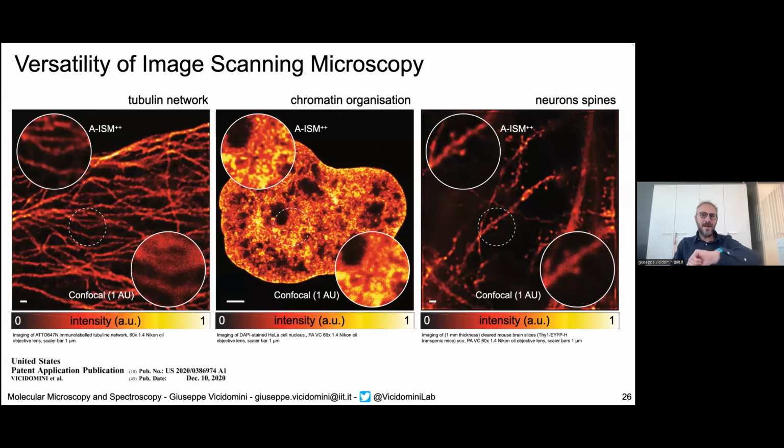So that's a very important slide. With this slide, I want to communicate the most important message. You get super resolution, but you do not destroy any function of your confocal microscope. That's a very versatile approach. You just need to change the detector, and you don't have to change your sample preparation. You don't have to change anything. So you sit in front of your confocal microscope, but you get super resolution data.